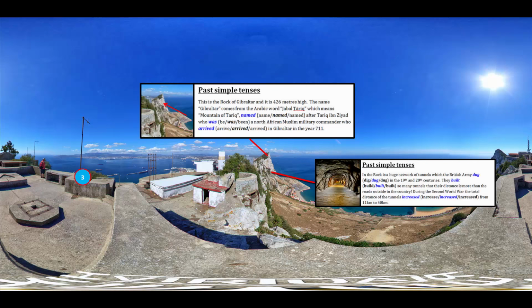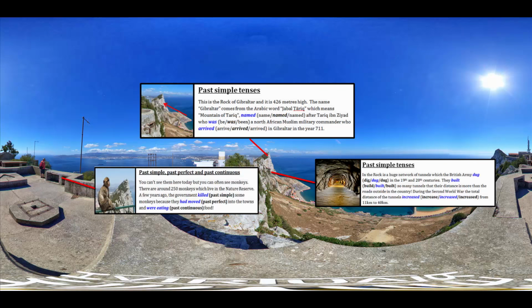Look at number 3. You can't see them here today, but you can often see monkeys. There are around 250 monkeys which live in the nature reserve. A few years ago, some monkeys were killed by the government because they had moved into the towns and were eating the food. Well, that's the end of this short tour of Gibraltar.